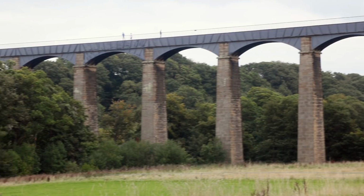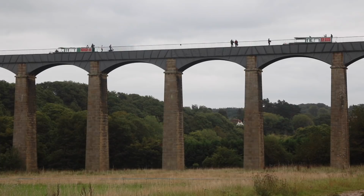It took 500 men 10 years to complete this project. The completion date? 1805, the year Admiral Nelson died at the Battle of Trafalgar. It opened to a procession of boats, gunfire and music. 8,000 people were there to witness it.